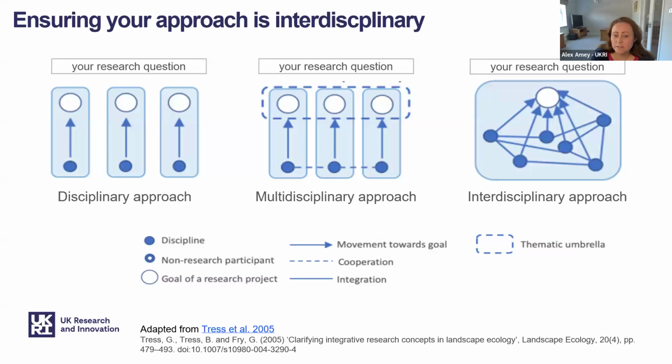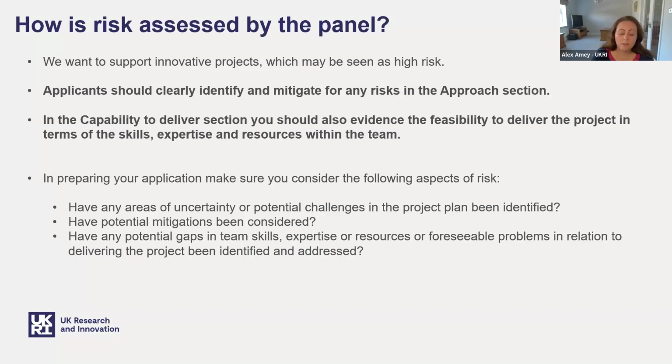In addition, for the CRCRM scheme, if you are just applying a tool or technology from one discipline to another, but that tool or technology is not being developed or changed or improved in any way by being part of that project, then we would not consider this interdisciplinary. And this type of research would normally be funded through a single council. For example, the application of an AI tool to a research question. So make sure your approach reflects an interdisciplinary rather than a multidisciplinary approach.